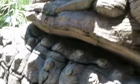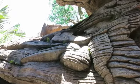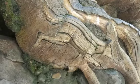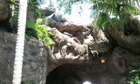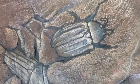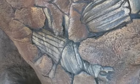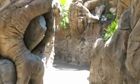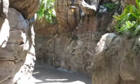There's some animals up here as well. An awesome pelican. And a fox. That is as far as we go this direction, but it's not the last thing we're going to see here at the Tree of Life.